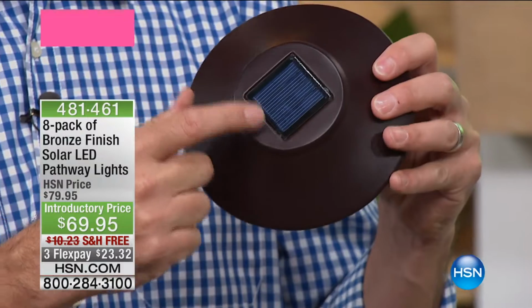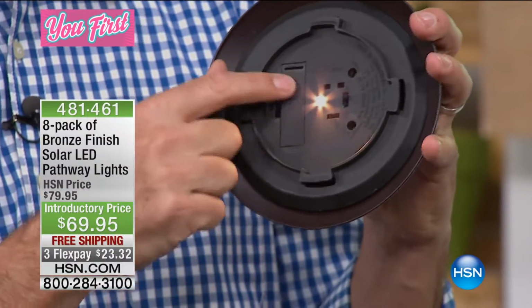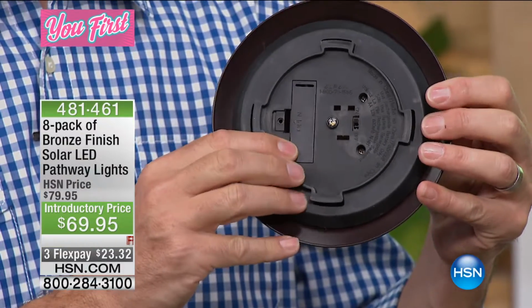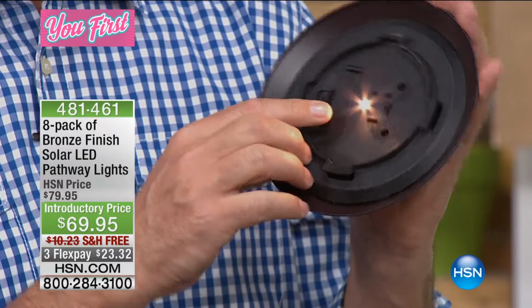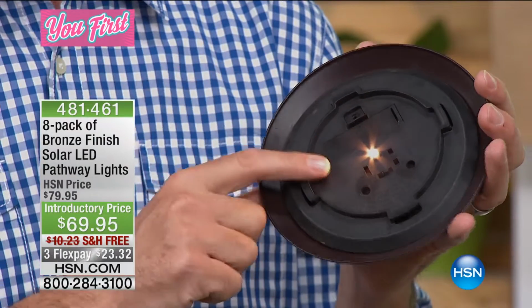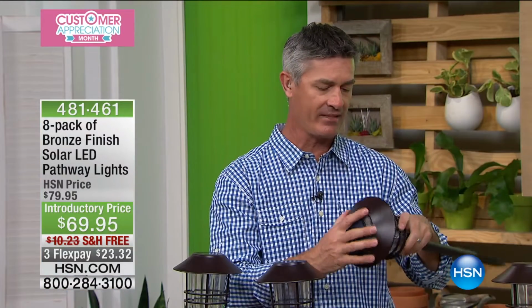And then let's talk about where everything happens here. There's our solar panel. This is what's gonna happen every single day. We're gonna have the sun charge up the battery. The battery's already in there. You're not gonna have to do anything with that battery. And then when the sun goes down, the light automatically comes on. And that's that super bright, long life LED bulb. You're not gonna have to change those. You're not gonna have to do anything with that bulb. It's gonna just turn on automatically, and it's gonna last 8 hours of runtime every single night.